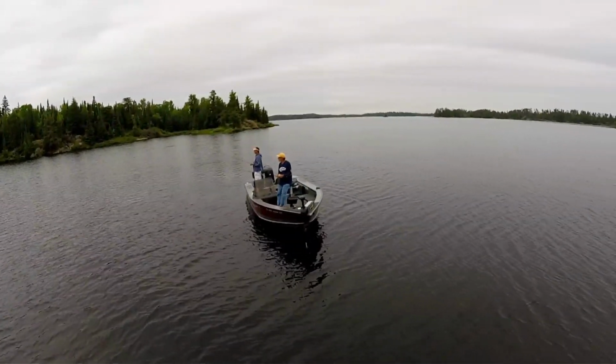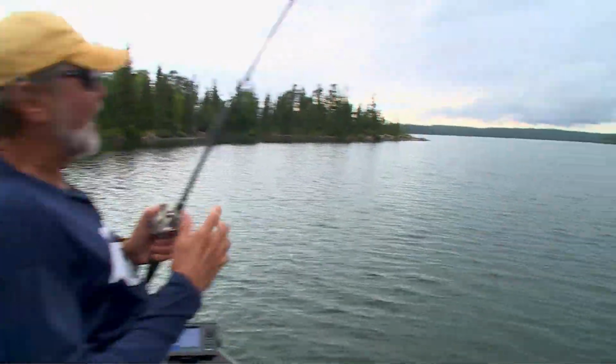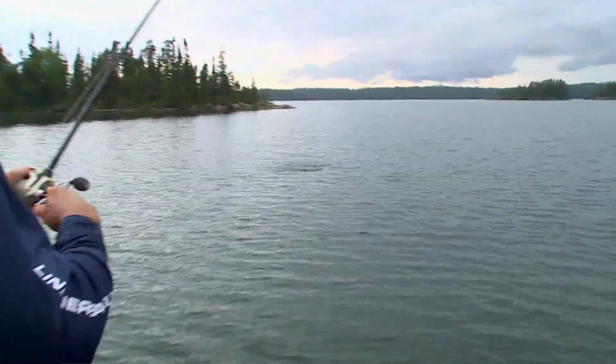You know, like Al was saying, we're fishing over 30 foot of water. Oop, he's got one. Oh, go. I'm telling you, it's every cast. It is virtually every cast.